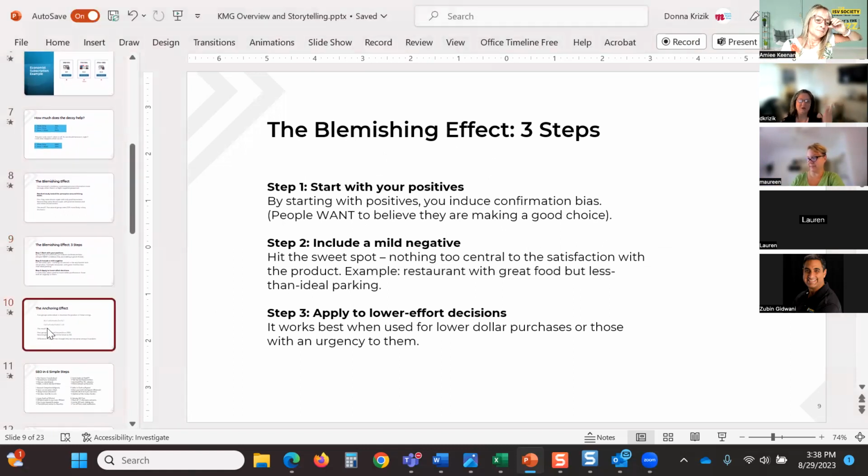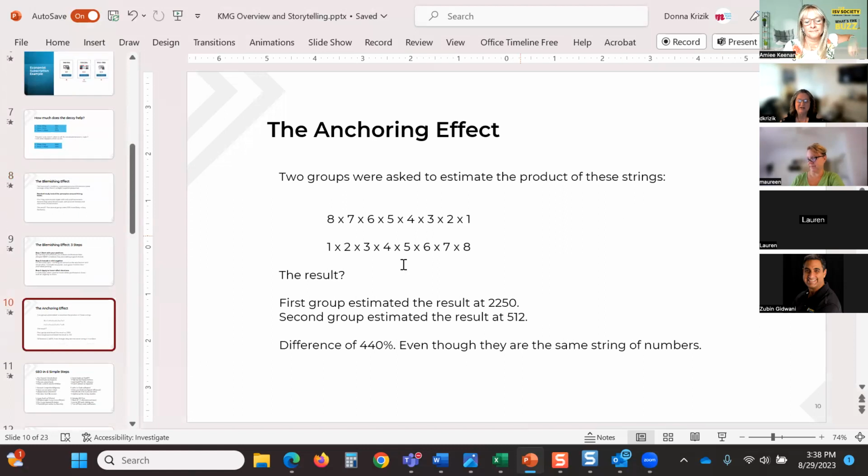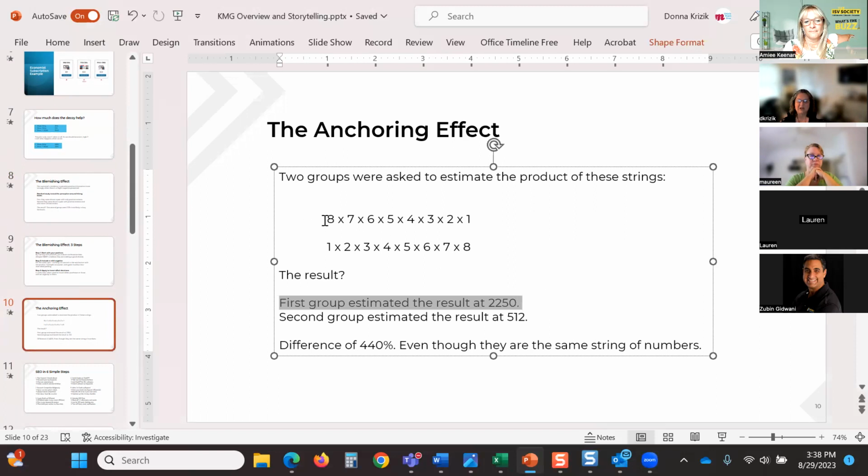But then what you were just talking about is this anchoring effect. We're predisposed to take what we see first. They asked two groups to figure out, without using a calculator, the products of these strings of numbers. The first group started with 8, the second started with 1, so even though it's the same string of numbers, the result was much lower for the second group. And Steve Jobs did this with the iPad.